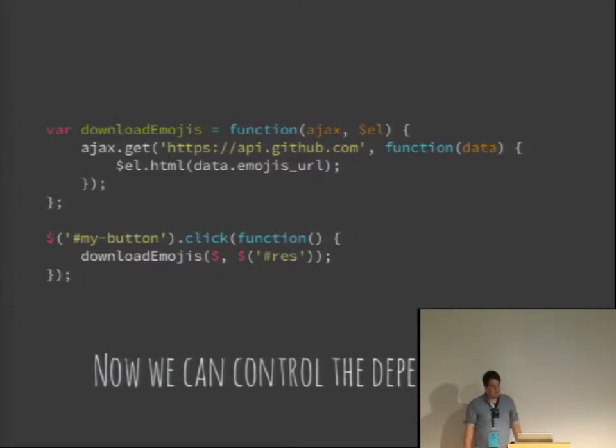So now, for example, if we wanted to create some higher level helpers for AJAX or something, we could pass them in here as well. So instead of just using jQuery, it will be far easier now to create something else and send it in.